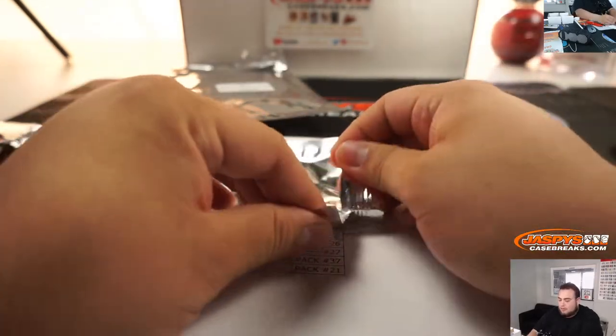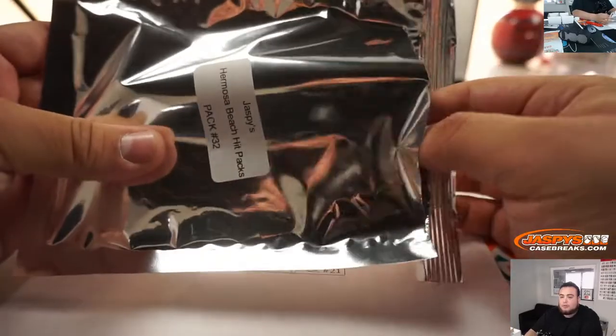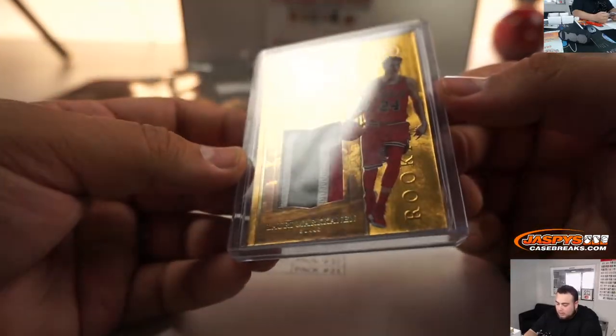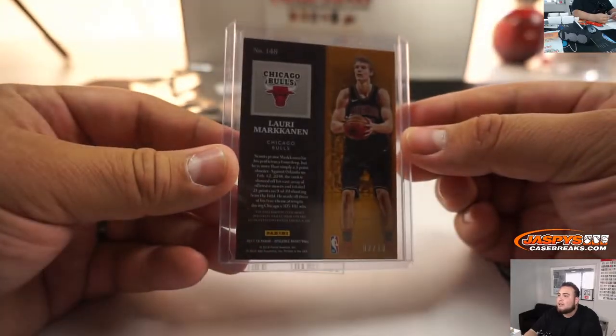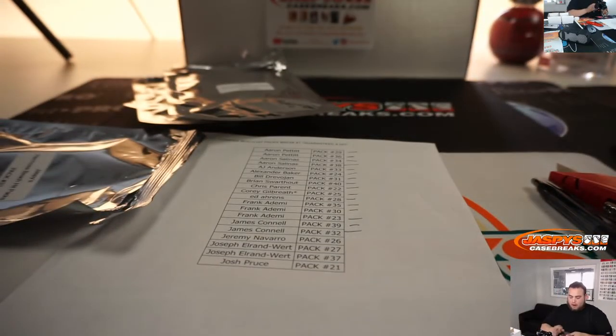Especially these. Alright, I'm 32 now for James. And then we got a Lauri Markkanen from Opulence, little rookie patch autograph. Number to 10. 2 out of 10, that's very nice, yeah. Very nice. Nice 2 good packs right there. Yeah? Damn. There you go.